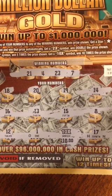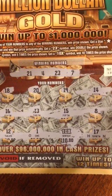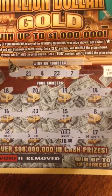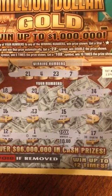I think I'll stick with this ticket for the rest of the week and play it at some different stores. Like I said, it's easy to find, but not very well played around town here anyway. I don't see tons of them hanging in the stores with winners, so who knows, maybe I'll come up with something bigger.